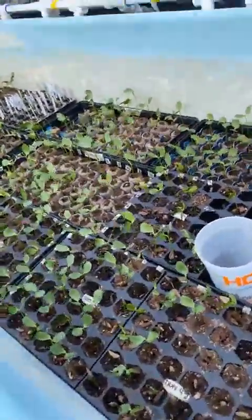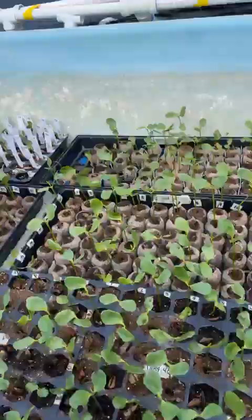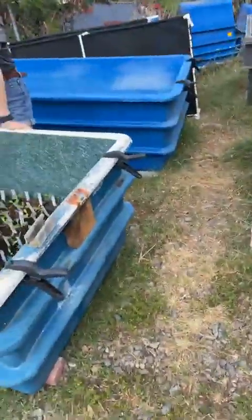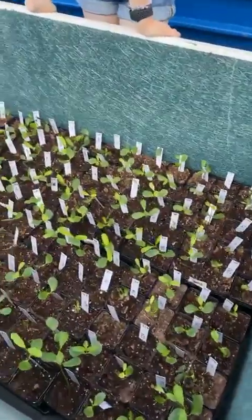I have to confess, looking at these, I can't even get lettuce to sprout. This is why I hold the camera and I'm not in charge of the science.